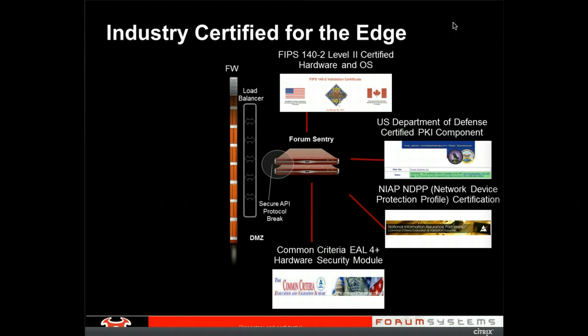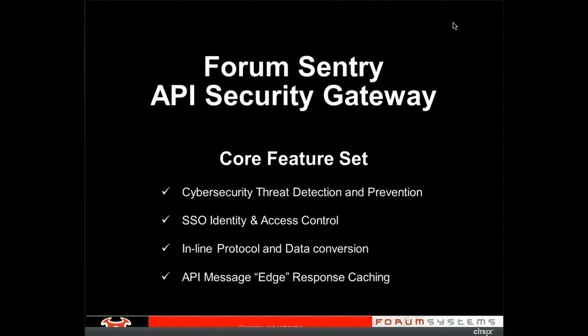And that's the key. When we talk about deployment at the edge, the core of that is fundamental to the ability for the target solution to be certified to be secure enough for that type of topology and deployment. So when we focus now on the ability to do a lot of these aspects of business enablement and API enablement at the edge, we look at the core feature set. The four key aspects of what goes into technology that can facilitate this.